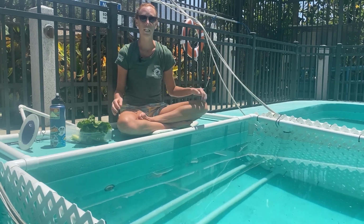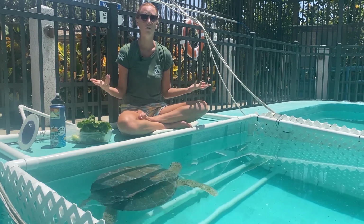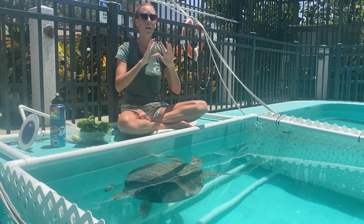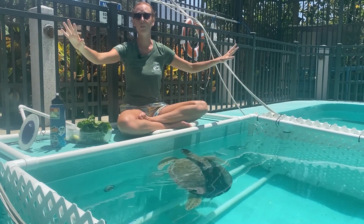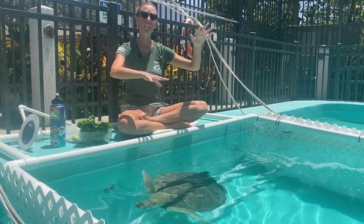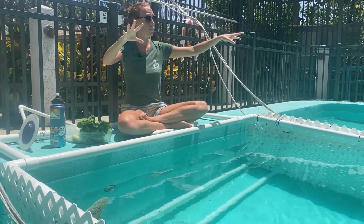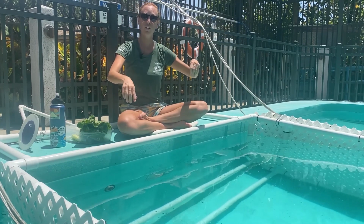Now the fourth thing, the common characteristic that all reptiles have, is that they are cold-blooded, or they are ectotherms. What it means to be cold-blooded or an ectotherm means your internal temperature matches whatever the external temperature is doing. So for Captain, we have a saltwater pool right here, and we have a certain range we like to keep it in because whatever the outside temperature is doing is going to affect her.